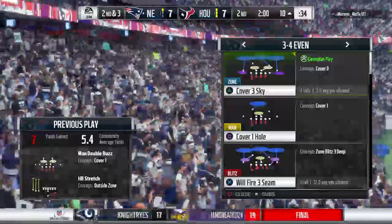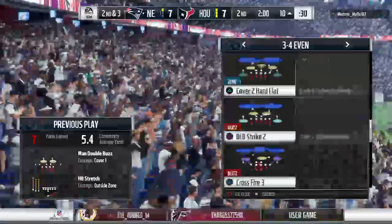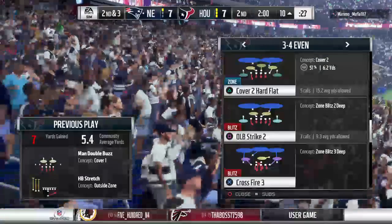To play in a tightly contested first half. Back with more AFC playoff action after this timeout.